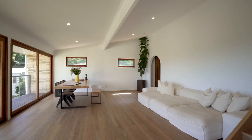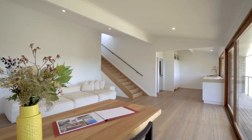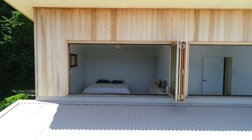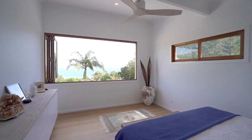The entry level consists of a breezy, open-planned living, kitchen, and dining area, a powder room, and laundry. Upstairs, the three bedrooms also capture the absolutely stunning views.